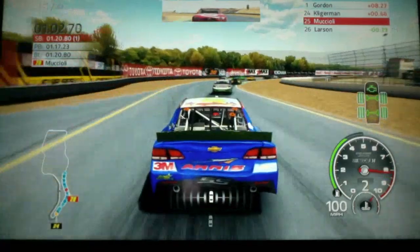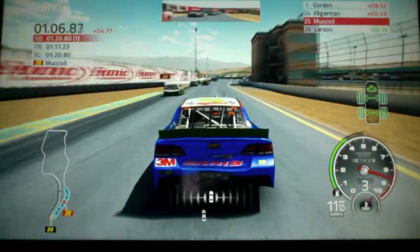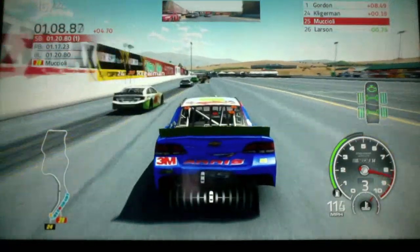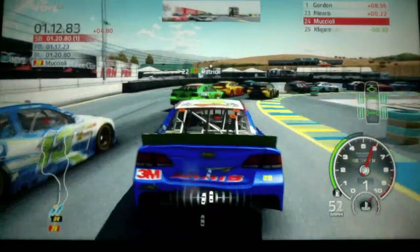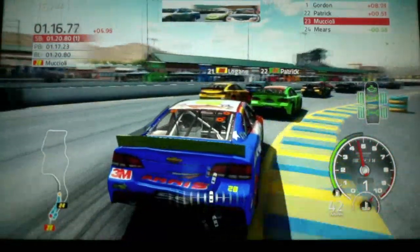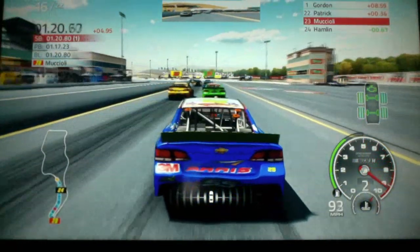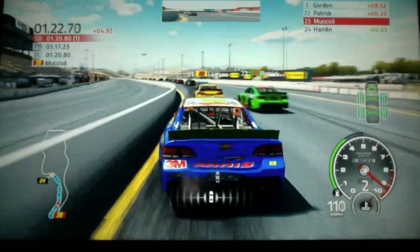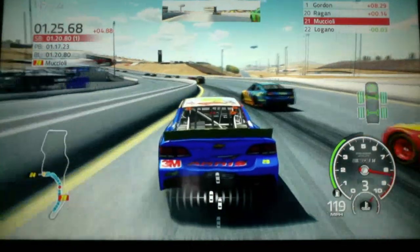Right here. Power down. Look at that. Jeff Gordon took the lead from Kyle Busch. Hell yeah. Go Jeff Gordon. Right here. Alright, up to 23rd. Let's go. Make a move. And once again, we will complete a green flag lap. Hell yeah. Alright, Jeff Gordon leads. I'm up to 21st right now.